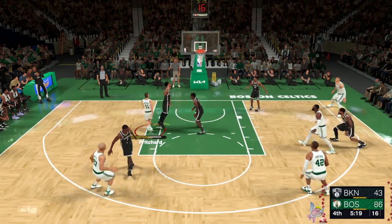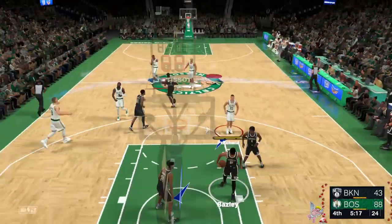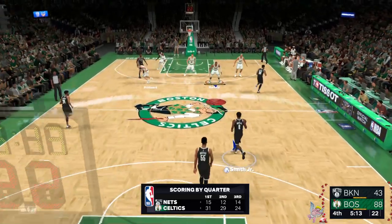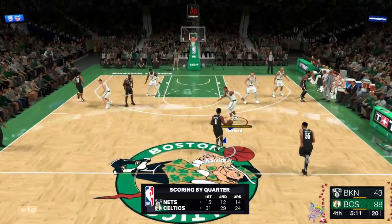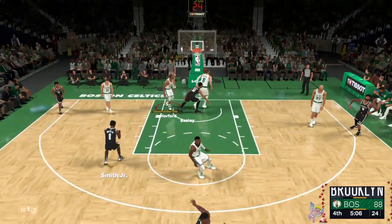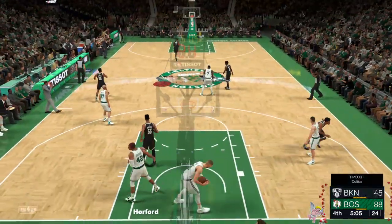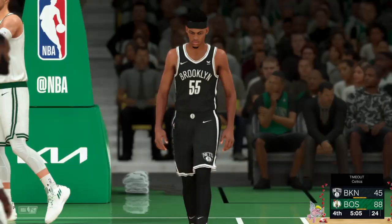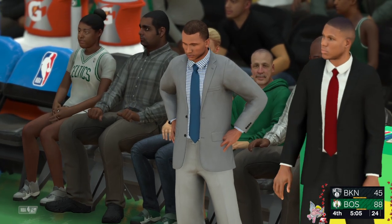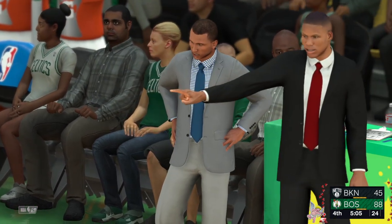Here's Pritchard. The shot's good on the assist by Horford. Horford's got 4 assists in the game. Given the size disadvantage, you have to have a lot of confidence to take that shot. And I like his belief in his game. Go at the taller defender, make him react to you. Willing to work the ball to his open teammate. Smith Jr., this is what leaders do best.